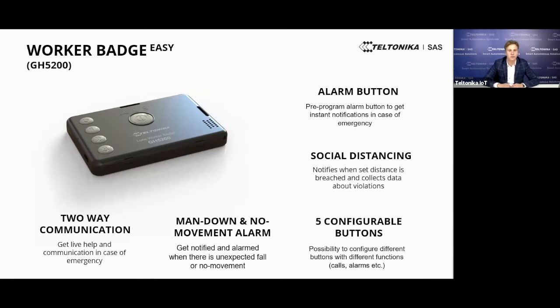A simple yet very smart device which has an alarm button, 5 configurable buttons, 2-way communication, man down functionality, no movement alarms, and probably the most important, the social distancing feature. So without further ado, let's head forward and introduce our new use case as a protector or logger device.